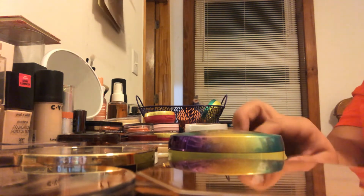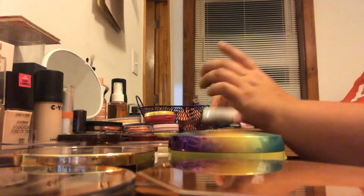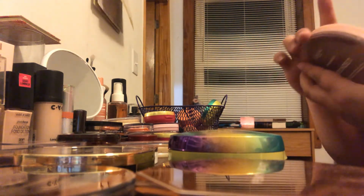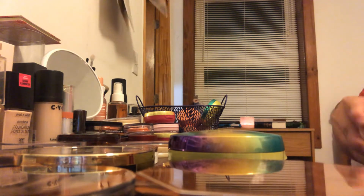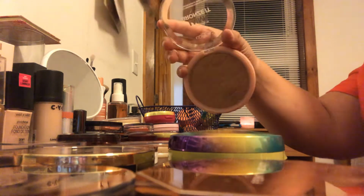But I really do like that, and I wish they would have stuck with this formula. The next one I'm gonna rank is the L'Oreal True Match Lumi Bronzette Bronzer in the shade 1 Light. And this is huge, and I'm having a hard time opening it. Okay, this is a huge pan, and I want to commend L'Oreal.